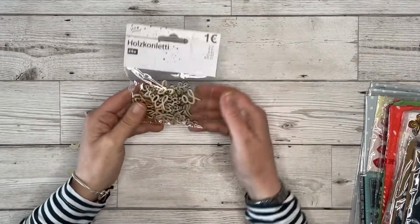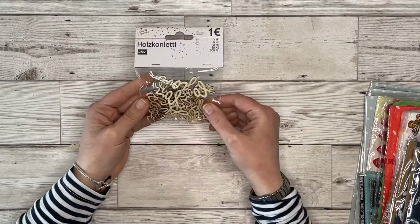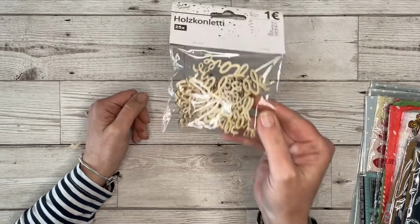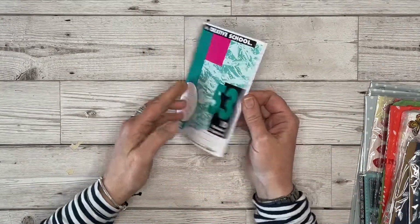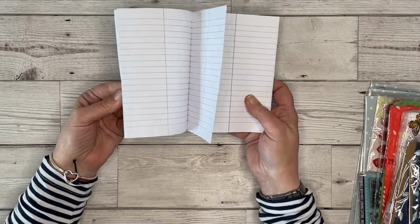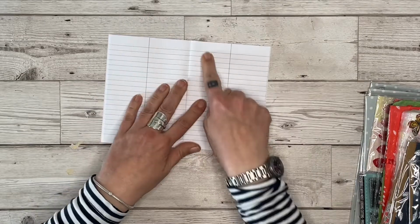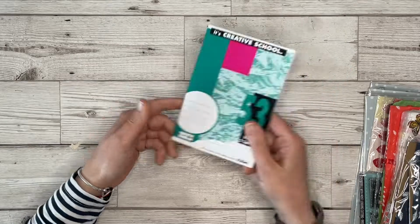Get this out of the way. Got some Holz, wood pieces. I think this says love. Again, easy to stick onto something. Kind of fun. Here's another paper type of thing, stationery. This is a little exercise book for vocabulary. So you write the English word here and then in the other language there. I used to have this when I was in school 100 years ago.